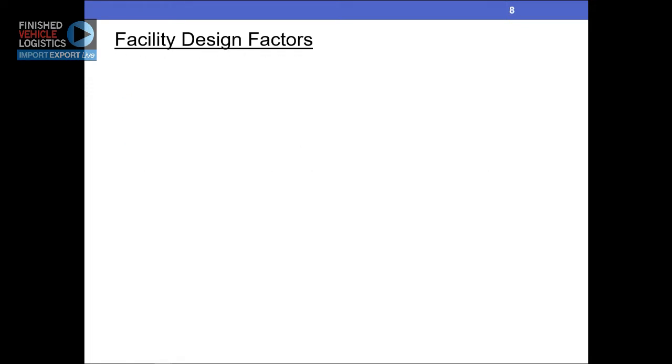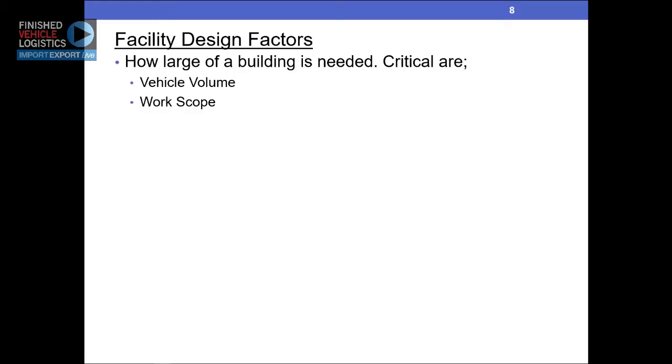So for facility design, how large of a building, how much of a building? I talked about these buildings that were 120,000 square feet in Georgia, 120,000 feet in Alabama, and 72,000 square feet in Philadelphia. Well, how much is big? What do you need? Well, this is what I do. Vehicle volume and the work scope are critical. So more work scope means you're actually going to have more space. I made a really simple example here.